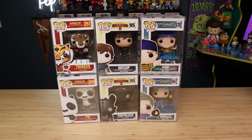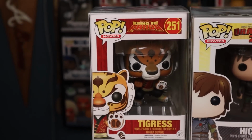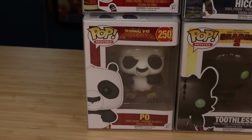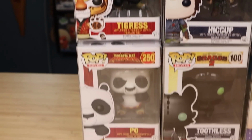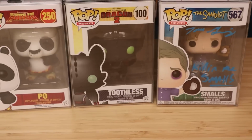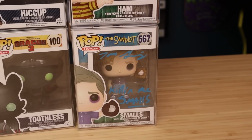I have plenty of Funko Pops that are from movies, but they don't specifically say movies in the corner like these ones do. But these are the ones I'm going with, guys, that do actually say movies in the corner from the Pop Movies category. So we have Po from Kung Fu Panda and also Tigress. Two great ones, guys, from a DreamWorks classic. And if we're talking about DreamWorks classics, I got Hiccup and also Toothless from How to Train Your Dragon 2.